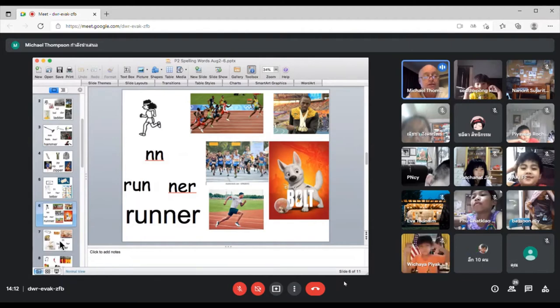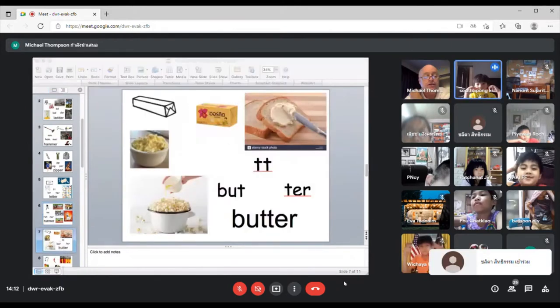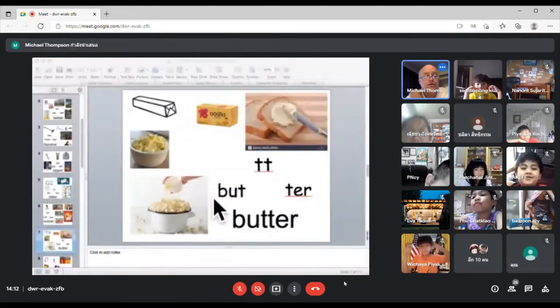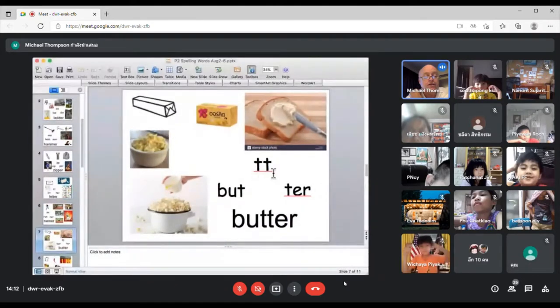Now, this is a food. You've got to be pretty fast to be Usain Bolt. He's the fastest. All right, so here we've got a double T, butter. I like butter. This is butter.